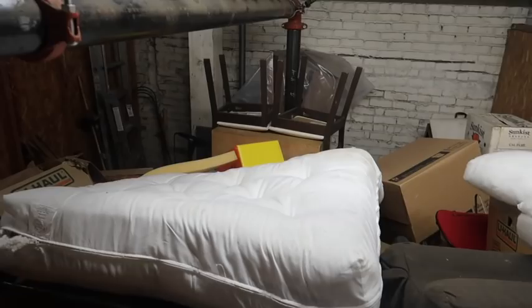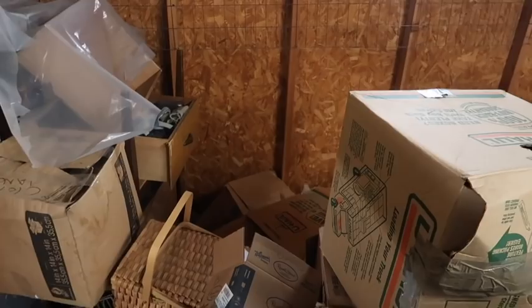So we're going to go through all this. Yeah, it's a freaking mess in here. So the way we're going to tackle this sucker is we're going to take out things, put them in the truck and donate or dump, and then come back for all the stuff we want to keep. That's how we're going to tackle this.